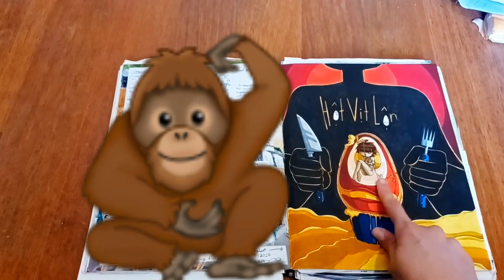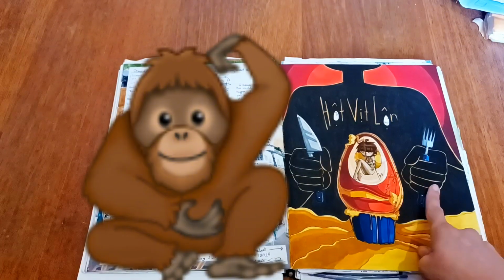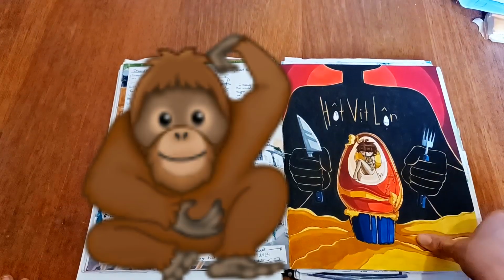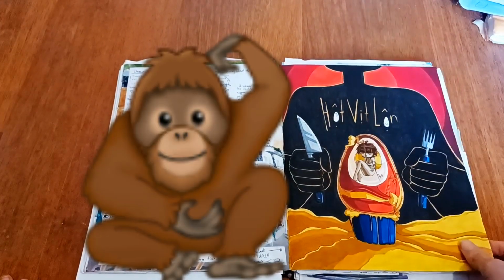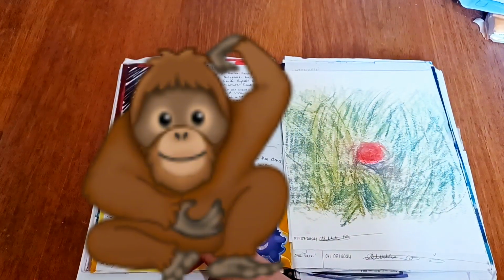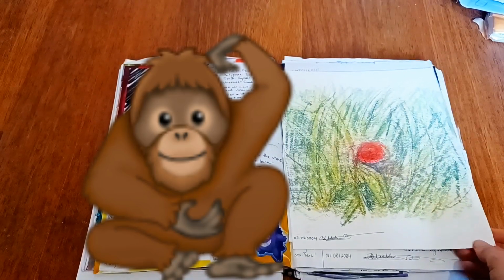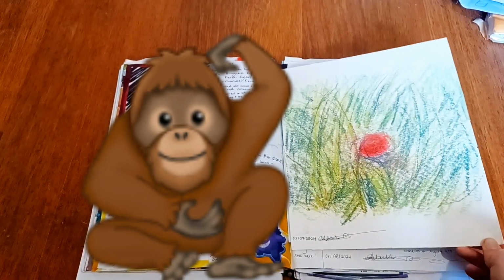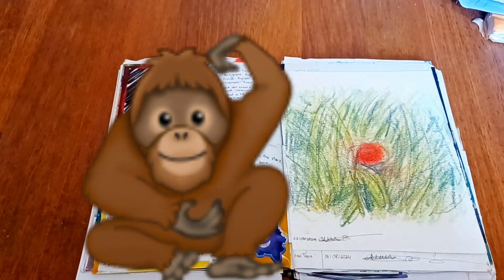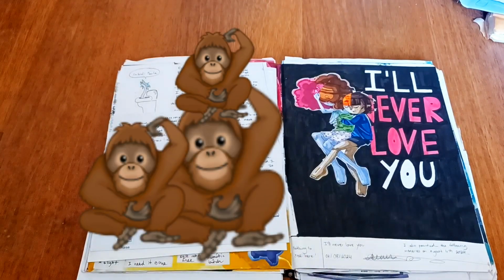This is Blue in a balut egg, getting eaten by someone. Weird. I'm not a fan of this one. It's fine, I guess, but it's not my favorite. More journaling, so I'm gonna censor it. And something I drew with oil pastels. I hate oil pastels. I've never liked them, and I try to use them again, but I hate them. I've never liked them.